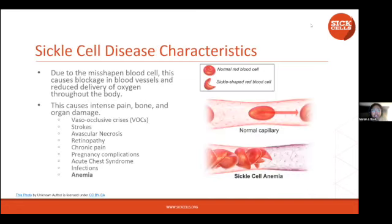So here are some characteristics. Sickle cell disease affects the red blood cells, right? And those red blood cells contain hemoglobin. With the mutation in this, you see normal red blood cells pictured as donuts. But the person with sickle cell disease has this mutation where their red blood cells look like a crescent moon, a sickle shape.